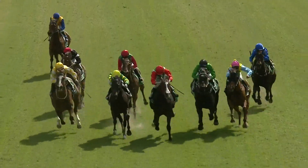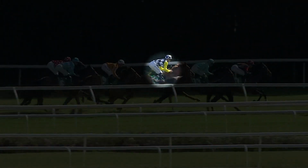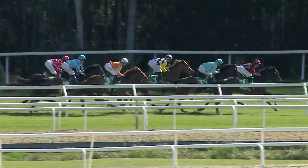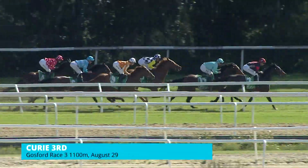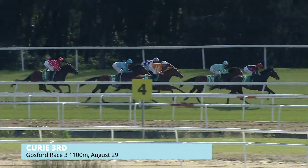He's quite a big-bodied horse, and I'm sure third up into his campaign, he's going to be cherry ripe. The other horse to follow out of the meeting today comes out of race number 3. It was Curie. This filly was having her first day at the races. She steps a little slow. She over-races in the middle stages after being wide throughout. She's in the yellow, black and white colours.